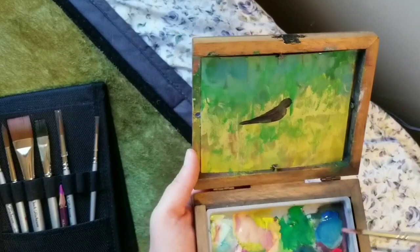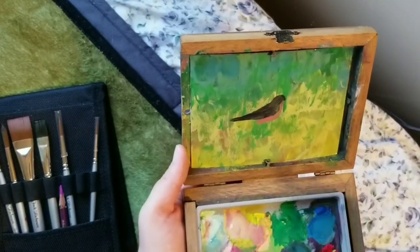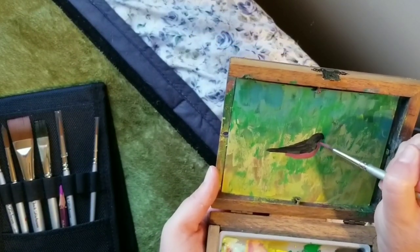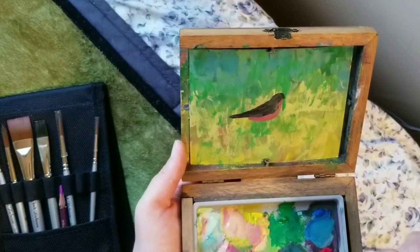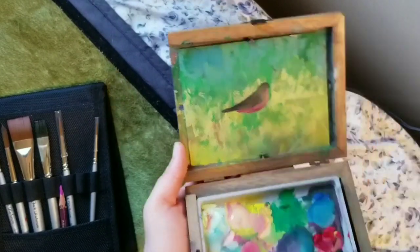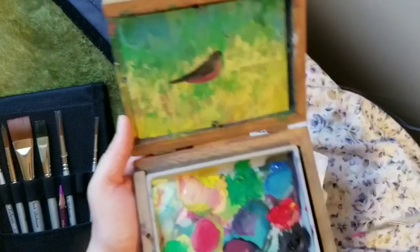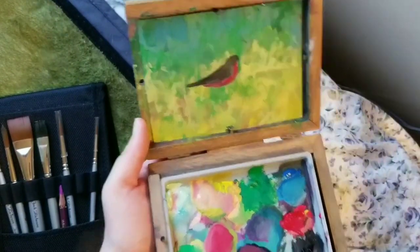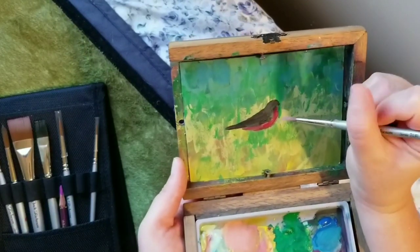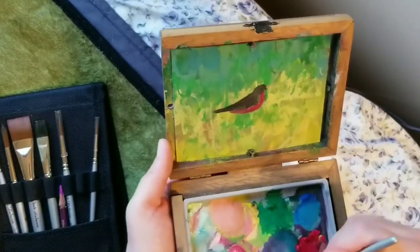And ultimately, I'm going to layer in some grass on top of it, so it doesn't need to be super detailed, it doesn't need to be super accurate, and it's of course very small as well. But I just thought it was nice, first of all, as a contrast to all the green to have the red breast of this little robin, and then I'm going to try to capture some of the different markings on the bird, not just the red breast area, but also some of the feathers that I noticed were a little bit more gray, so that it's not just a solid black bird on top.